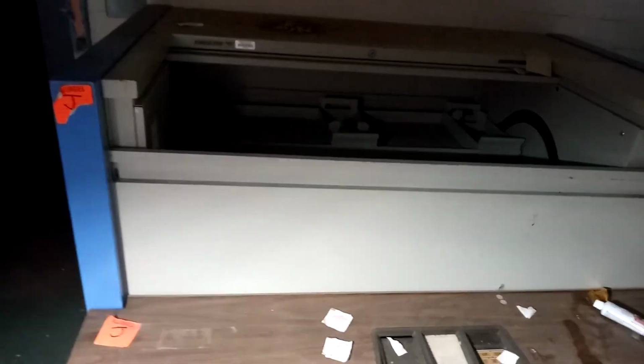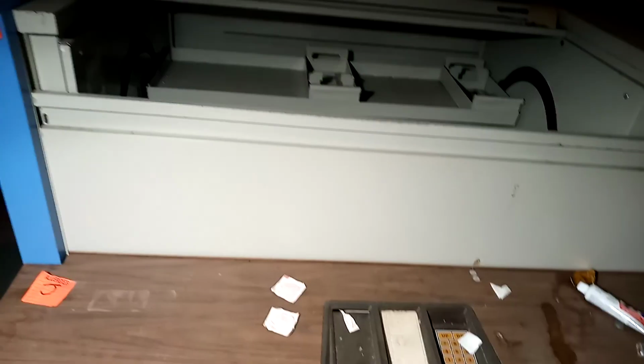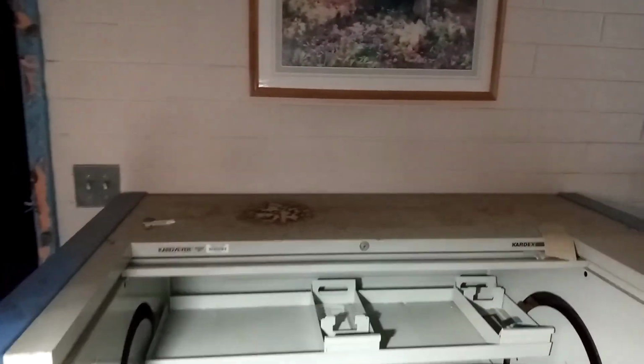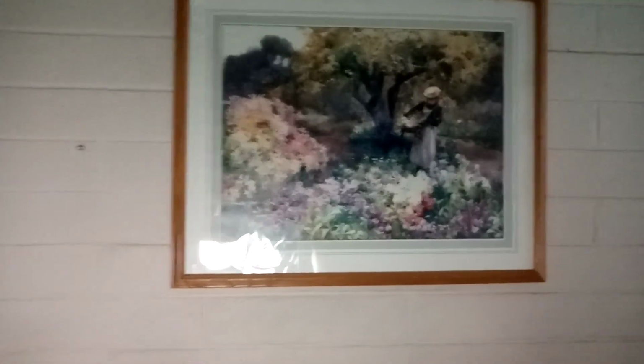I'm going to give this place 5 stars on the HIPAA chart. I have not found any files, patient records, all that kind of stuff. Good job, guys. That's the way it should be. Follow them HIPAA laws. Patient privacy. This machine, I guess it would be like, what is it, a collator? Indexer? Oh, it's pretty cool. And there's a picture of a young lady picking flowers.